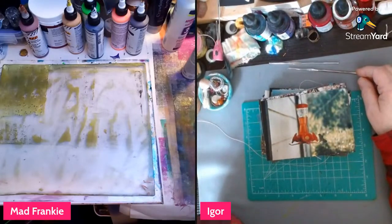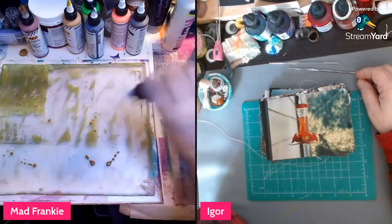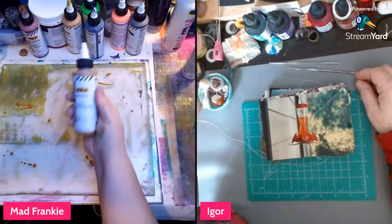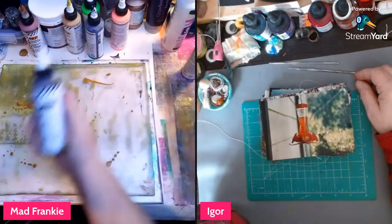I like that. That was sepia. Gonna try the sepia. No, raw sienna, beg your pardon. Raw sienna. And I'm gonna try the sepia, which is darker.